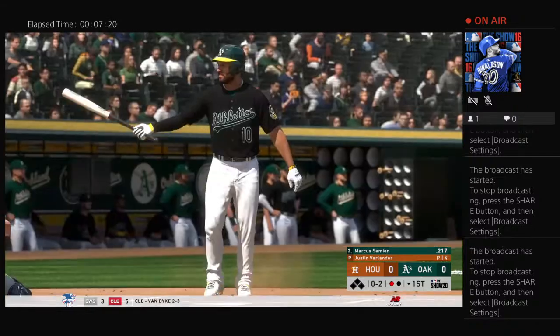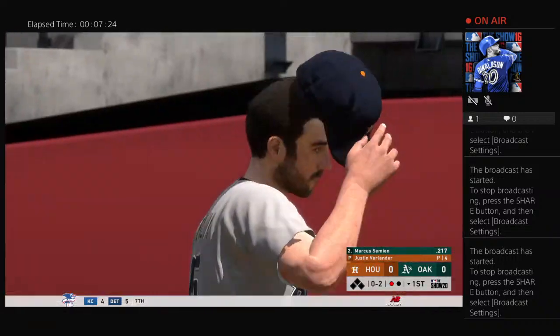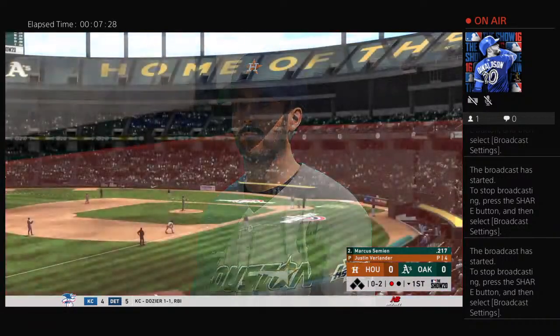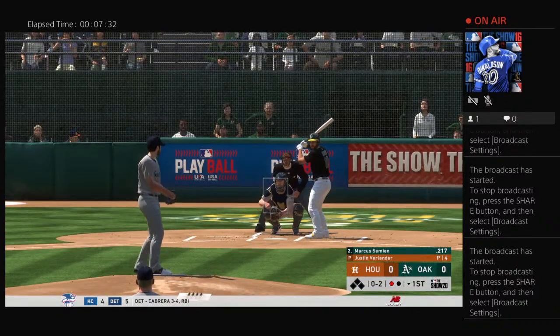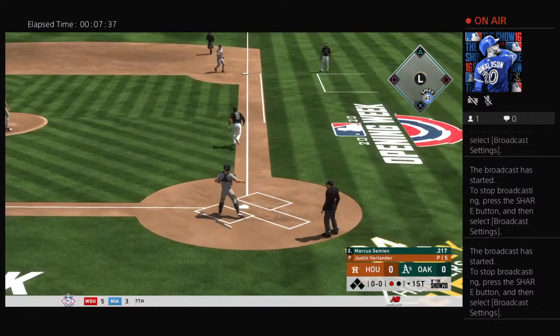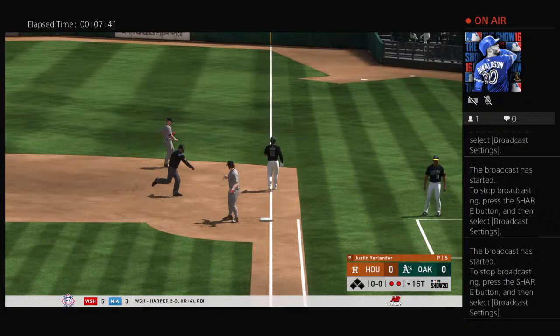Semien in an 0-2 hole here. Swing and a miss, got him reaching up with it, Stubbs. And the throw is made to record the second out of the inning.